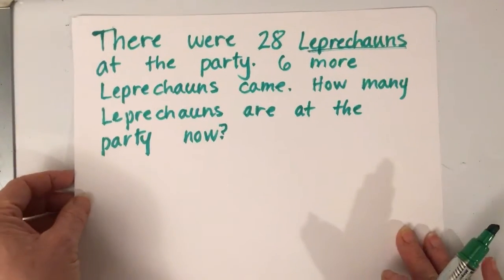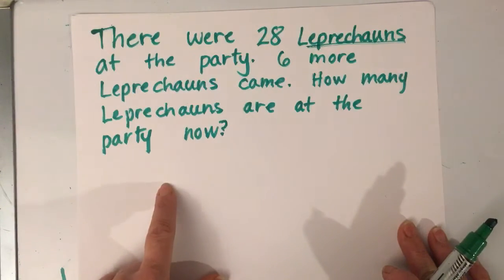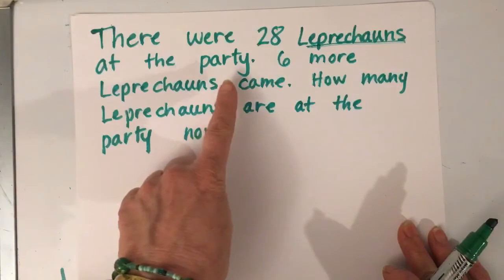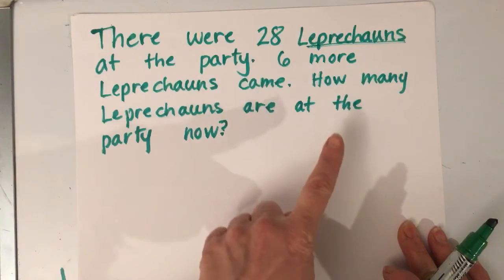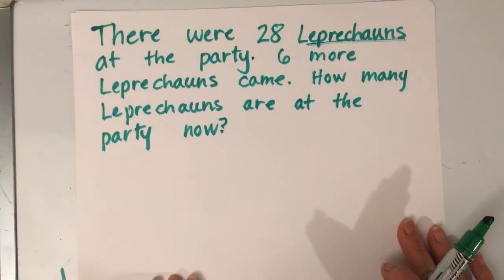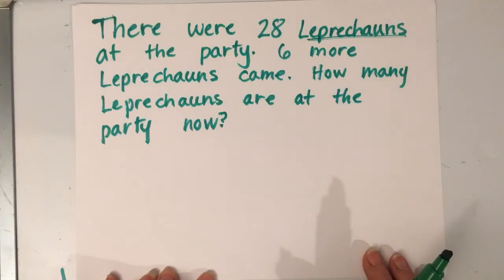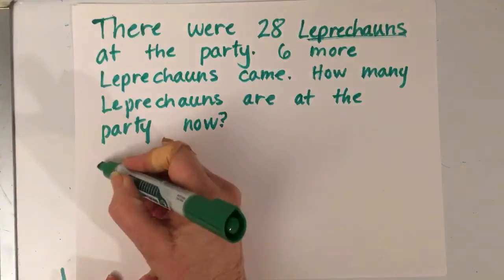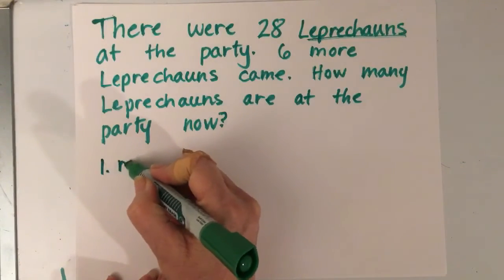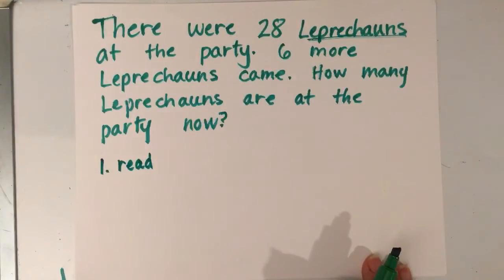So the first thing you always do with a story problem is read it. Even read it twice. There were 28 leprechauns at the party. 6 more leprechauns came. How many leprechauns are at the party now? You read it twice. So the first thing you do is read. And then you think, do I understand what they're asking?